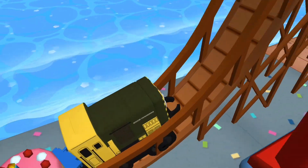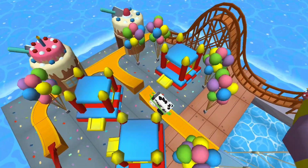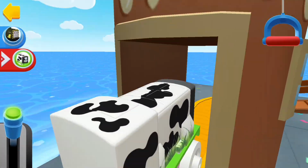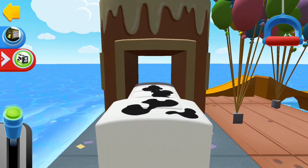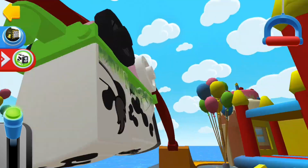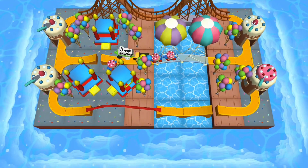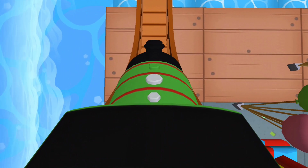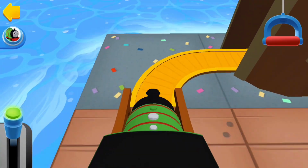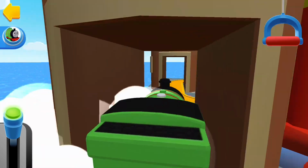Love that sound. Cow diesel. If you complete this train set, you'll get a new surprise.